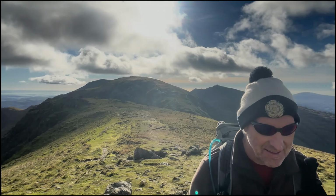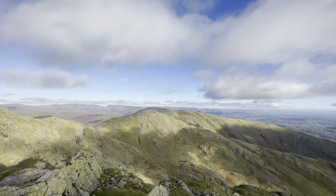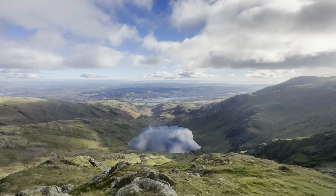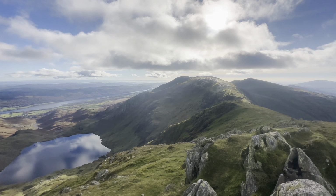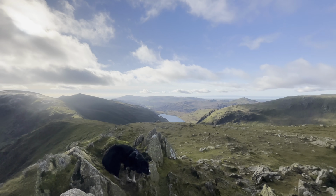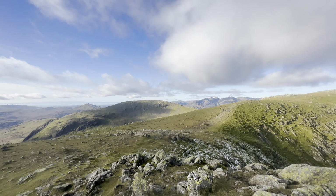Right, final ascent of Swirl How, and look at that view over Wetherlam. Oh, it's a stunning day. Absolutely fantastic. Levers Water, Coniston Water, Morecambe Bay, there's Brim Fell, the Old Man, Dow Crag, Seathwaite Tarn, Heart of Fell, our return route over Grey Friar, and the Scafells.